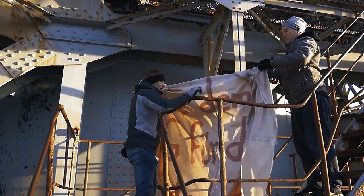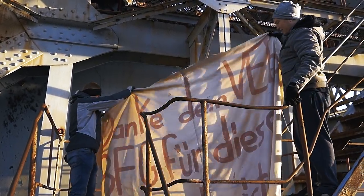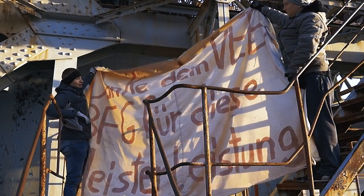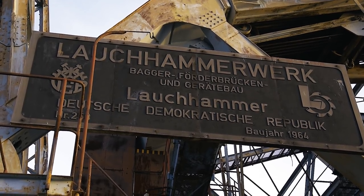After some time, we discovered a banner that was taken down a while ago. "Danke dem VEB BFG für diese Meisterleistung." The banner expresses thanks directed towards the company that had once built this steel monster. Also, this huge plaque is a reminiscent of that.